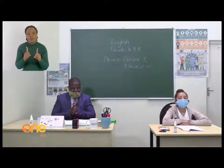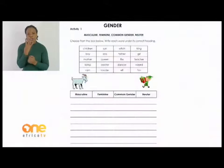Okay, boys and girls, let's continue. Let's open our books on page 4, where we have an exercise. Your duty is to look into the box, the table with nouns, and write those nouns under the correct heading. For example, let me take mother. I will write it under feminine, right? I want to understand that you still remember masculine, feminine, common gender, and neuter. So do the rest.